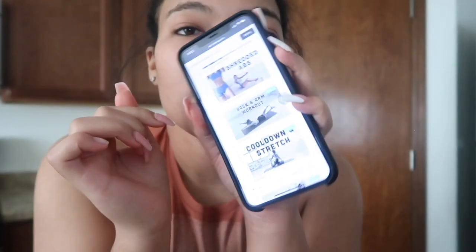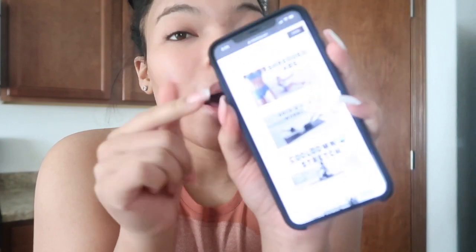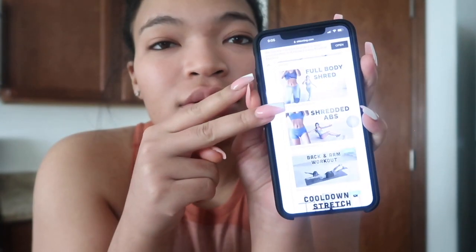Cool down stretch. And some of these are optional if you want to do them, but the ones that she got are mostly new. And she just came up with a new summer shred challenge, so that's what I'm currently doing right now. So yeah, y'all, get with the wave. This is free. It's like having a trainer. I honestly think it's convenient, especially for these home workouts, and they work really good.